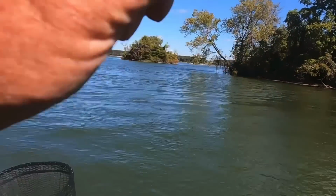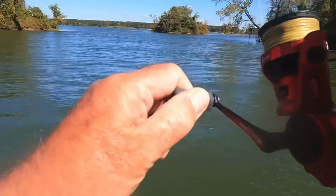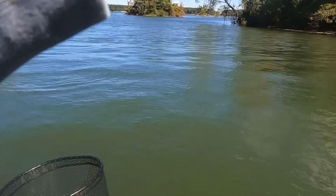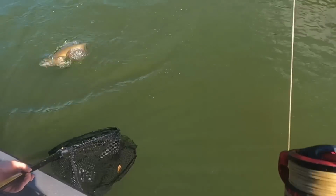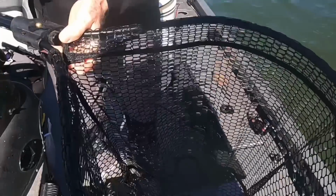Now this here is sure enough good. Look at that belly on it. I don't know what kind of fish it is, but it's a big smallmouth. I say that every time, but this here is a big one. That's a bubba fish. Look at that big smallmouth. Thank you, Chris. That's a fine one right there.